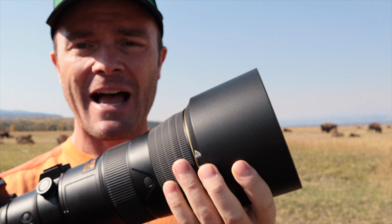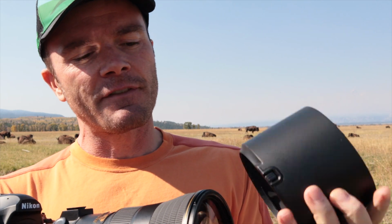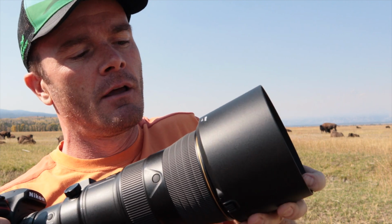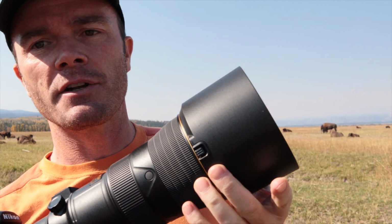The lens hood is plastic. It's decent quality, you know, plastic, whatever. It does have this little snap-on thing here, so once it locks in, once it clicks into place, it's going to stay there. Click. So once it clicks in, it won't go anywhere until I push that.